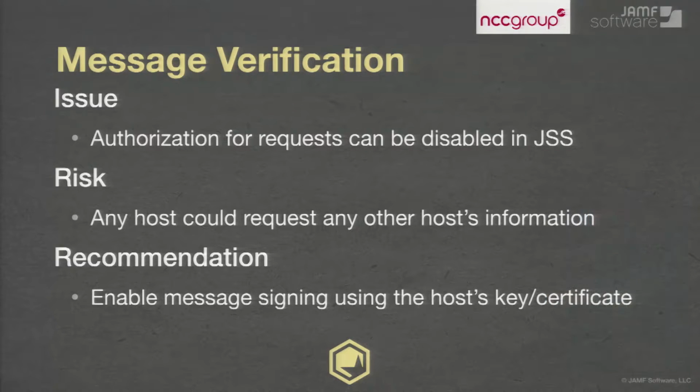The first one is message verification, and this is actually a pretty low-level feature, so to speak, of JSS. This talks about the messages which are being sent from a host, like an OS X machine, that is checking into the JSS. It will send in a message for communication. And the problem here was that you could disable host verification, and that would allow anyone to request other hosts' information. So I could just pretend to be another host managed by the same JSS instance, and I'm getting data for that host instead of for my own.